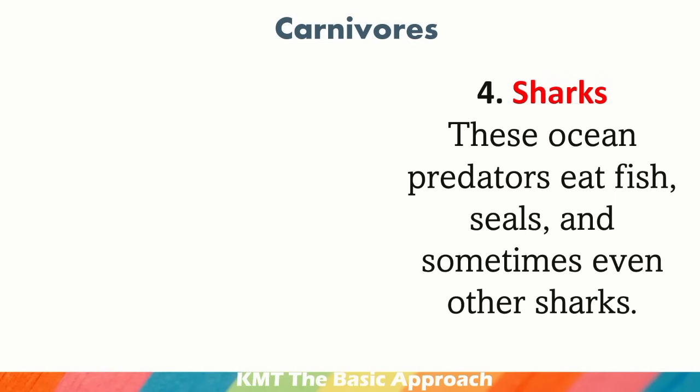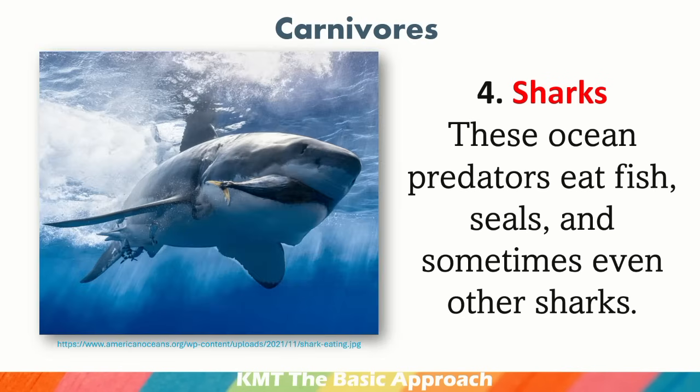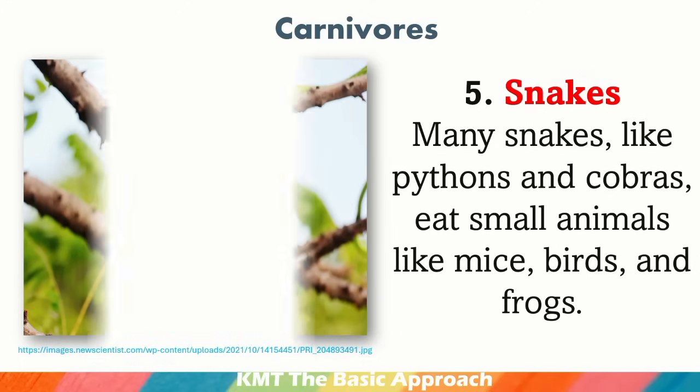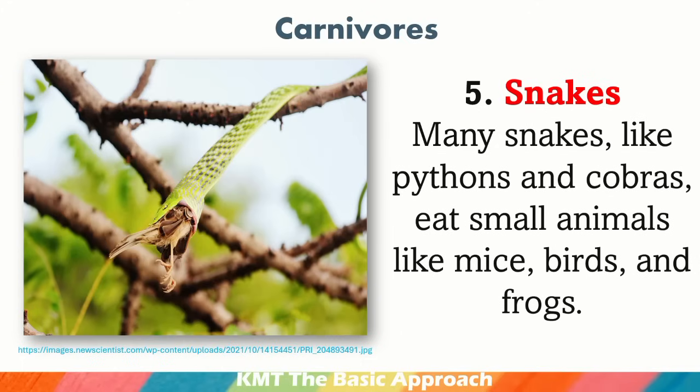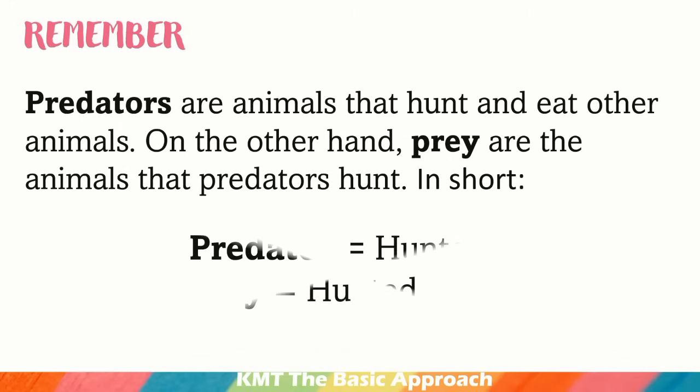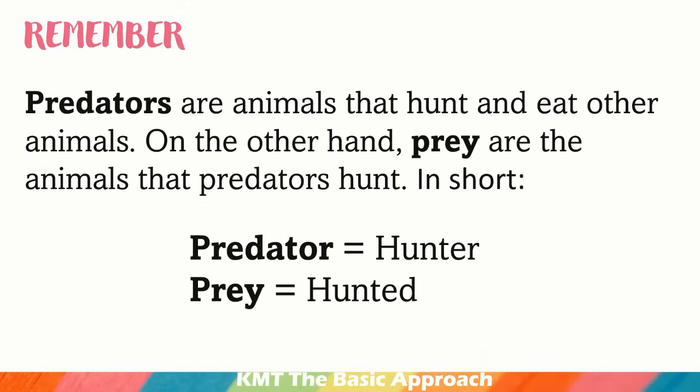Number 4, sharks. These ocean predators eat fish, seals, and sometimes even other sharks. Number 5, snakes. Many snakes like pythons and cobras eat small animals like mice, birds, and frogs. Kids, remember, predators are animals that hunt and eat other animals. On the other hand, prey are the animals that predators hunt. In short, predator is hunter and prey is hunted.